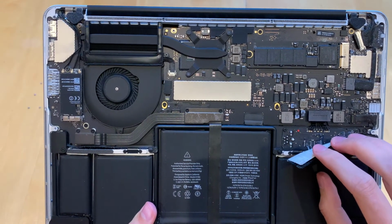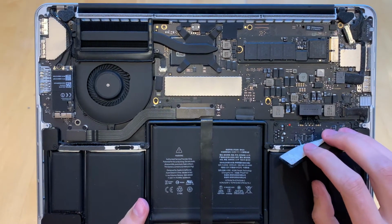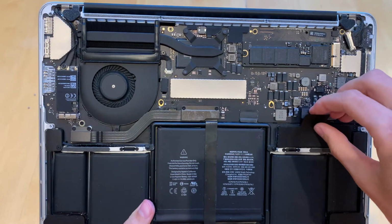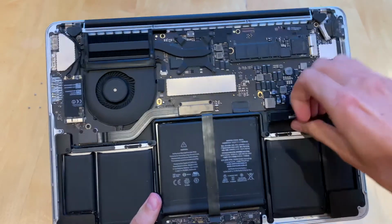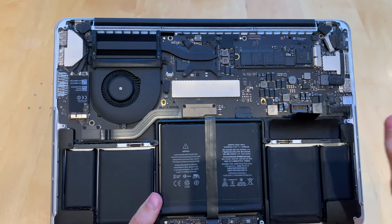So this could be where the water damage is on this board for the battery. So it looks like it could be the battery that's the issue. So we'll go ahead and disconnect the battery to start off with. Just need to pull up on the connector here. And just make sure you pull it back like that so it doesn't reconnect.